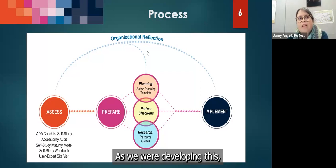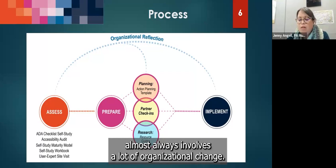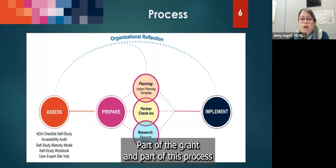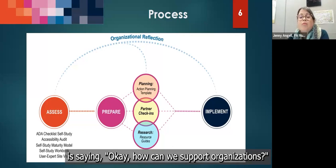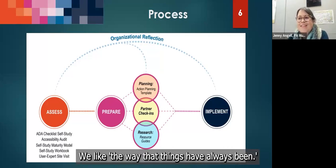As we were developing this, we really realized that doing accessibility work, doing any kind of DEIA or inclusion work, almost always involves a lot of organizational change. So part of the grant and part of this process is saying, okay, how can we support organizations? And as museums, you know, we like history. We like the way that things have always been.